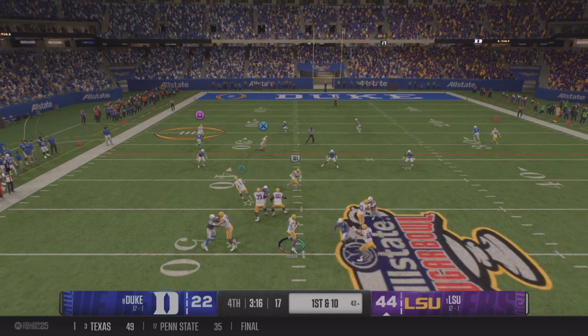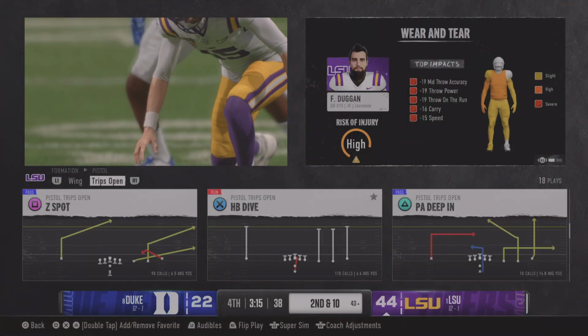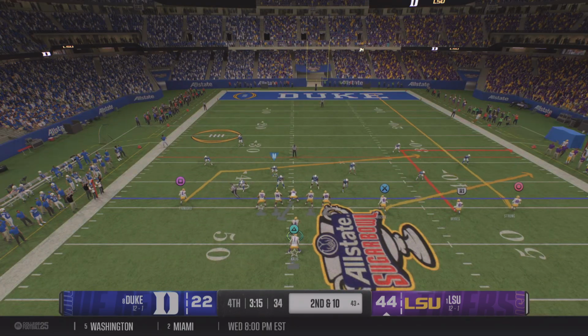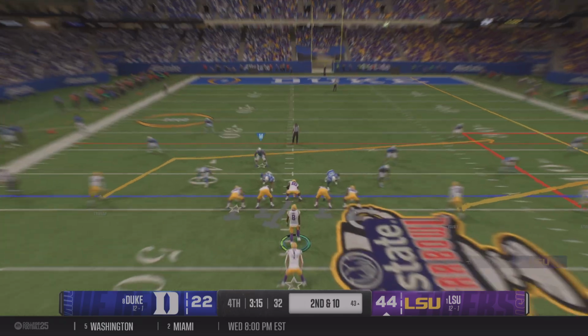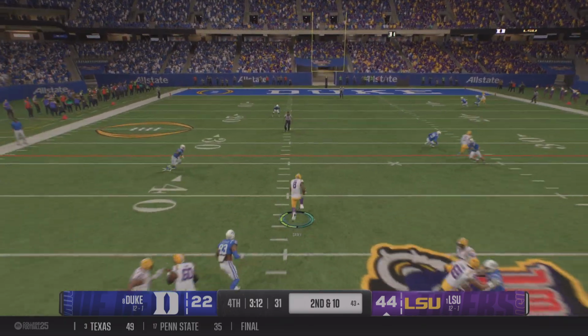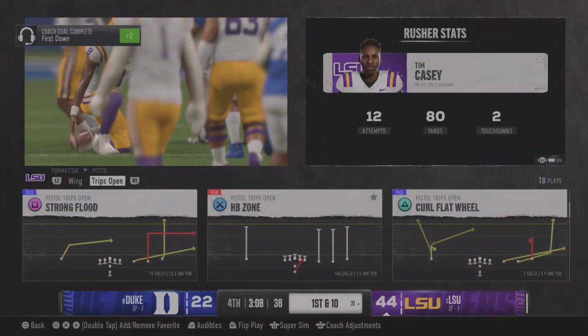They'll come out throwing here to start the drive. It's incomplete. He was hit as he threw. Good pass rush there on first down. Offense lines up for a second down play off the incompletion. And the quarterback looking to make a play through the air. He's going to pull it down and run. Quarterback gets down to avoid the big hit.